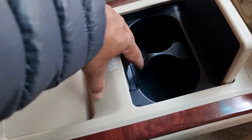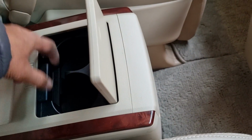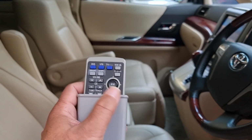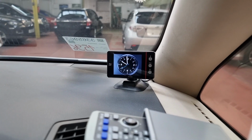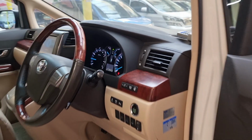And this one you can push up and slide down. Got some extra storage behind there, and slide it down. That's on this side. And this one is the TV, a roof mount DVD, and that's the remote control for that one. Just going to leave it here for now. You've got a nice alarm clock there.